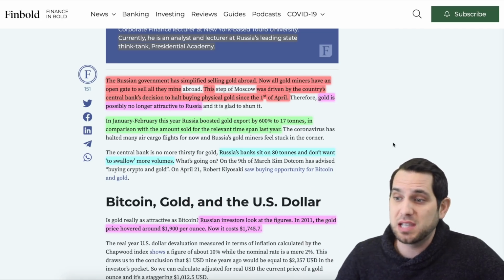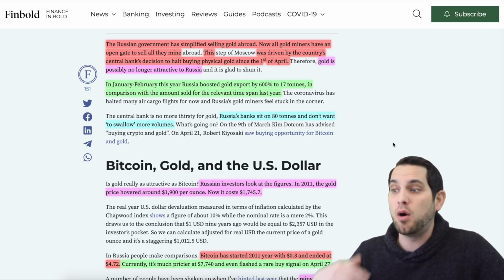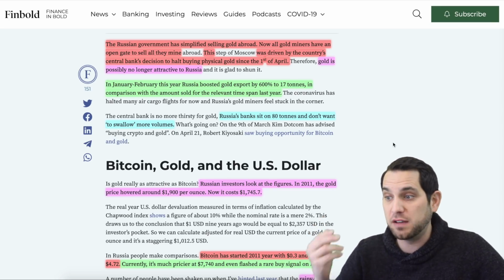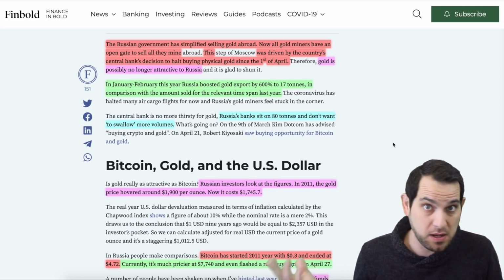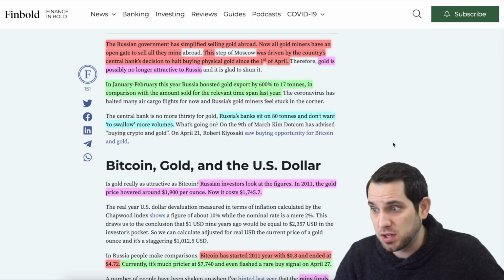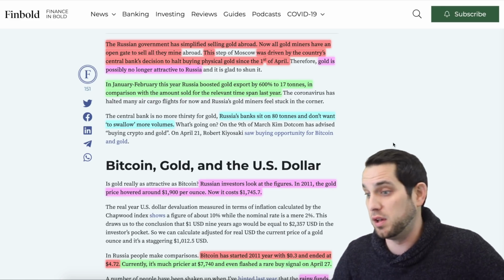So you can see essentially he says that the Russian government has, now keep in mind, this is from his perspective, okay? But he does say that the Russian government has simplified selling gold abroad. Now all of the gold miners have an open gate to sell. And this was driven by the country's central bank's decision to halt buying physical gold since the first of this month. Gold is maybe no longer as attractive to them as it was. Now, just to point this out, you could see that they have exported 600% of what they usually export in gold, to 17 tons, in comparison with the amount sold the past year.